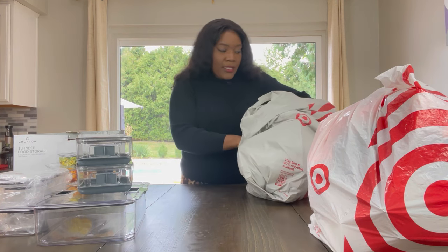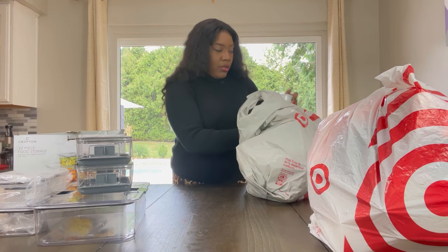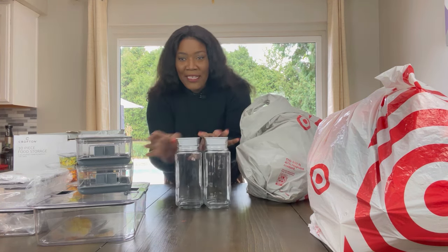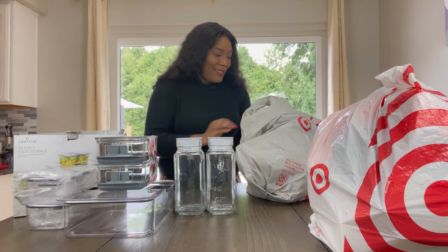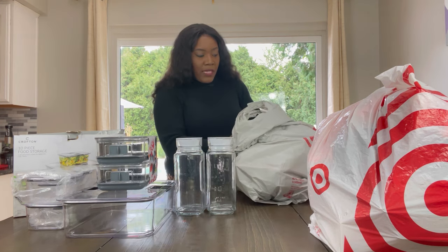Okay, so next in the bag, we do have these glass jars. Oh, can you see? Can you picture the refrigerator just now? Just look. Can you picture it? Yes, I can see that. So I did get 4 of these.